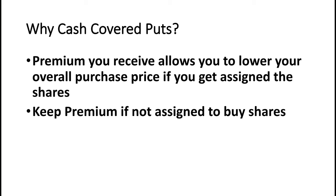But what happens if you're not assigned the shares on or before the expiration date? Well, you keep the premium, all of it. While your intention may not have been to own the stock, at least you received some incentive for waiting around for that stock to drop in price. So let's talk about the steps.